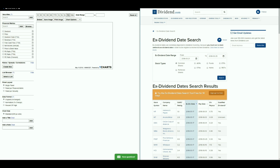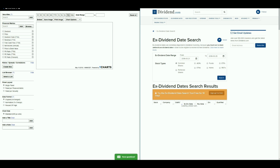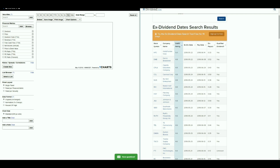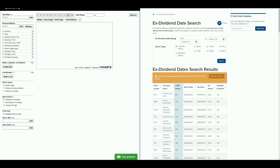I think initially when I did my intro, I did 21 through 27, so 21 through 25, and then we're going ahead and search there. And if you don't see the DARS rating here, that just means you have to create a logon for the site. It's completely free, and then you can do this screening process here like 2 or 3 times before you're kind of locked out for the day.